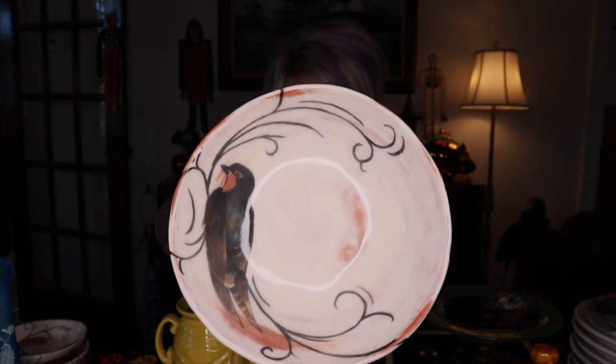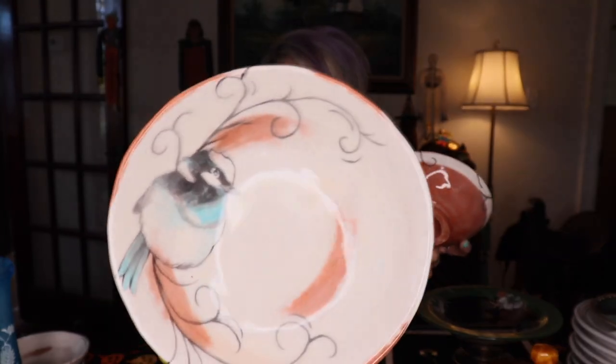Without knowing who makes it, just for the fact that it is glass. Then we've got our bird bowls, which I'm keeping for myself, so I'm not actually selling these. But I wanted to give you guys a better look at them. Each bowl is actually painted differently. All have different birds on them. There are six little bowls and a larger bowl.